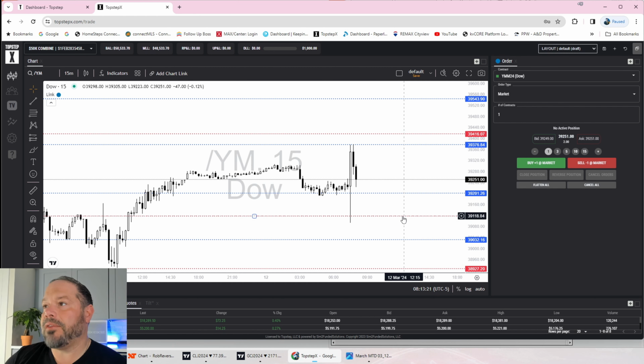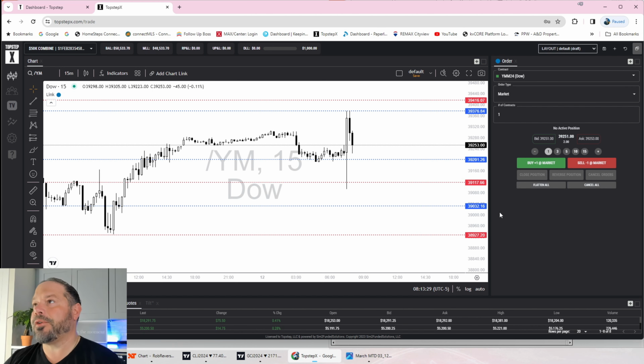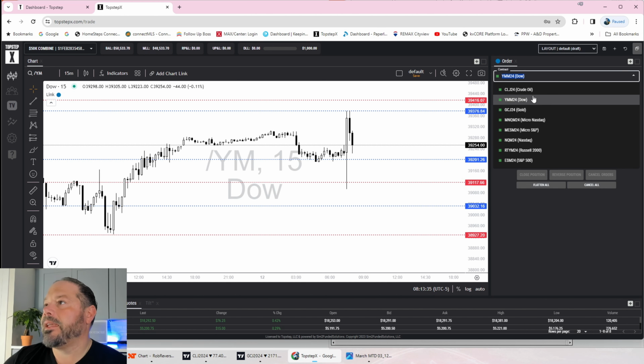Again, another old level here, 39.118, which already got tapped into. But the freshest level would be at 39.032. That's a level that we would like to see get touched here today.